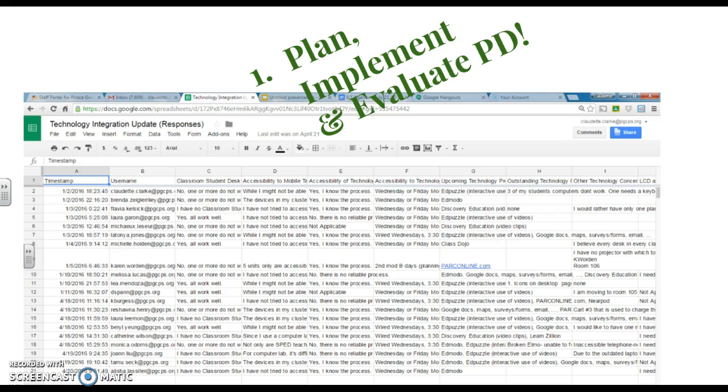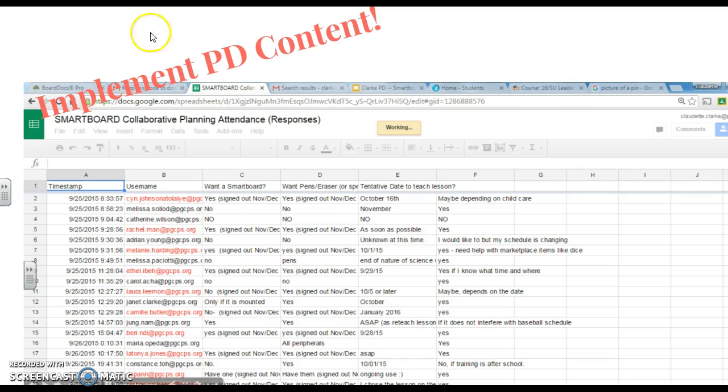Okay, the first thing I'd like to address is planning, implementing, and evaluating PD. As you can see from the technology integration survey, I did 2 surveys, one in the beginning when I collected information from staff members as to what they would like to see happen with the technology integration. And then the second survey was a follow-up towards the end. How did it go? How accessible were the devices? And then several other questions. We implemented the professional development plan and got feedback.